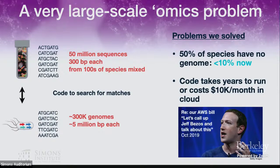We're lucky enough to have access to some cloud computing through the Chan Zuckerberg BioHub. We're going along doing our work and got the attention, believe it or not, of Mark Zuckerberg, who said my computer bill was too big and that he didn't want to pay it anymore. And so we were doing something like around $10,000 a month of computing at that time.